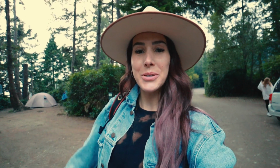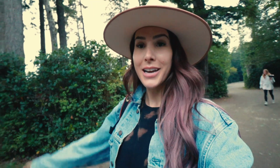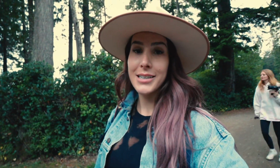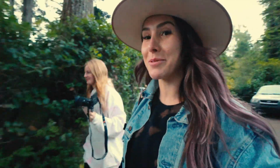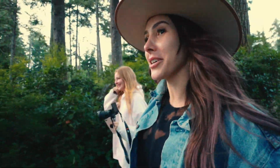Alright you guys, welcome to Tofino. We have officially made it to our campground where we are going to be staying the next 2 nights here, and I'm really excited. The beach is this way, so we're going to go check that out. The sun, I think, just set, so it's the perfect time of day to head down there and view the beach for the very first time, which I'm so excited about because I've never been to Tofino, like I said. So this is all very new and exciting.